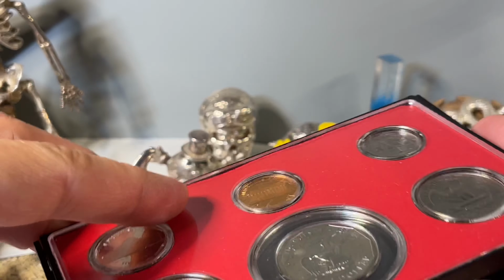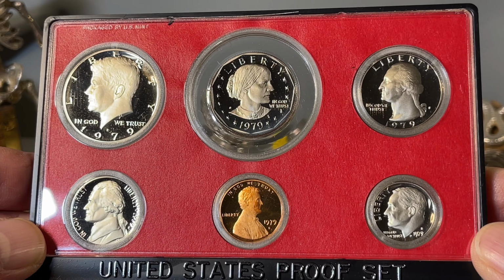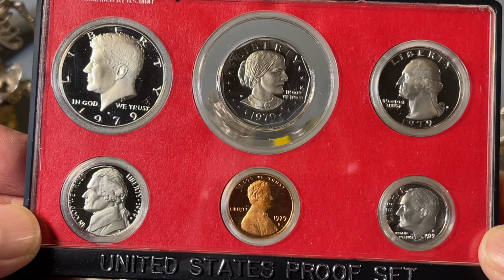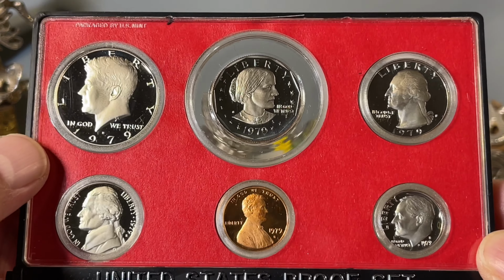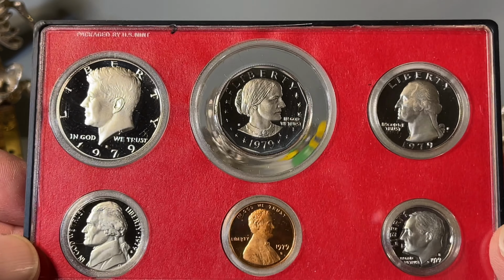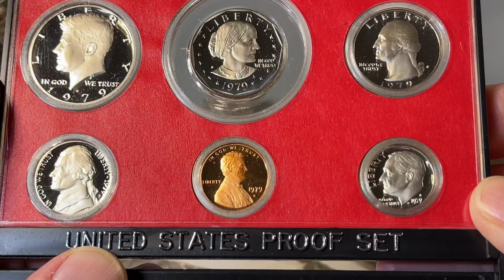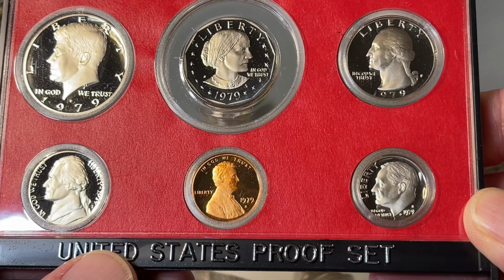There are 3,677,175 of these minted, and that's divided between both Type 1 and Type 2. There's really no population number breakdown for each type. But Type 2 is far more rare than Type 1. So just to go through all the different coins here.